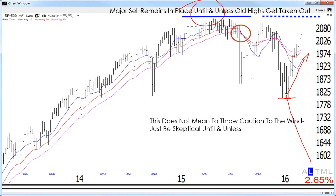Now, once it gets way, way down here, or I should say, if it gets way, way down here, like it did in 2009, we're obviously not going to wait for all-time highs before getting back in. Then we start paying attention to that new transitional setup, that new emerging trend, and maybe that is a major emerging trend in place. And so we follow that. But as long as you're fairly close to the old highs, you respect that sell signal until and unless the market goes on to make new highs.